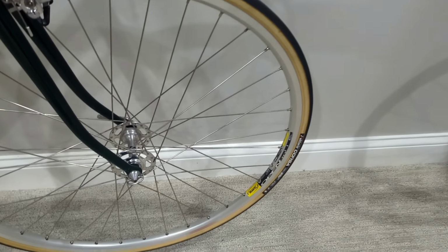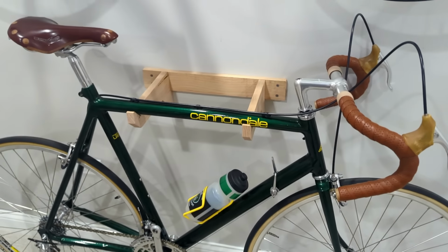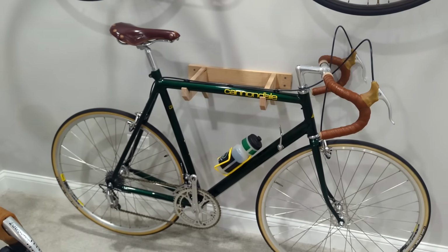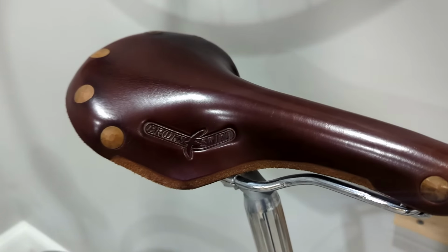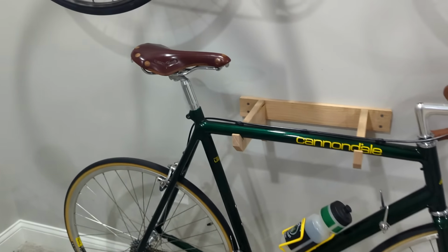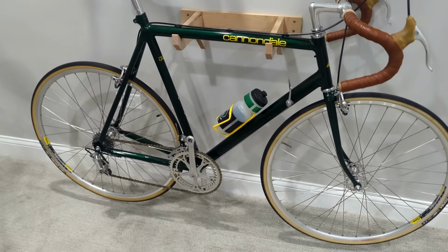Got the Nova Record large flange hubs with the Open Pro rims from Mavic. I did this project, I forgot how long ago, you'll see a separate video on that. Got the really cool Super Record seat post and your riveted Brooks saddle. Great bike, very nostalgic for me. I had the same exact bike spec in 1987.